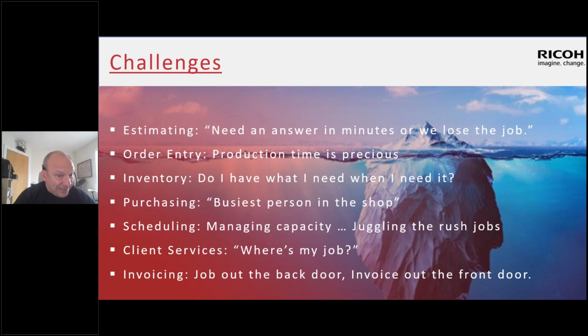And client services: where's my job? I love that one. I go to Amazon Prime and see where my delivery is. It doesn't show me on the map, but I wish it did. And I'm sure customers want to know where their job is. Can you tell them straight away where that is and breed confidence into what they're asking for? And of course, the most important is invoicing. Are you making the margins you think you are, or are you actually making a loss?